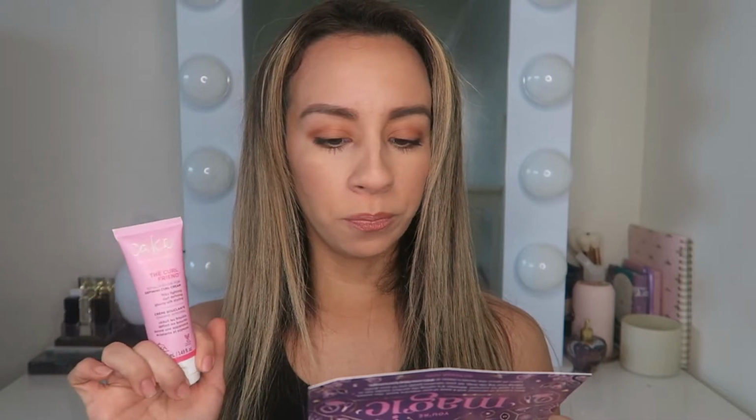All right, cool. And this, let's see. This is not the full size. The full size goes for $8.99, so pretty affordable. It's a 2-in-1 formula, has avocado oil and shea butter. Very cool. All right, I will definitely try this out when I wear my hair curly.